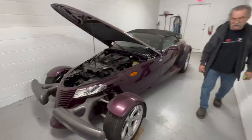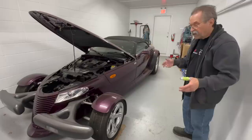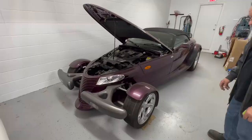No, but that was to do with the safety standards. Yeah, it had to have... You had to have a bumper that would stand... What is it, 5 kilometers or something or other? I can't remember anyways, but it looks so much better with those things off. Yes. But it's factory as it is right now.